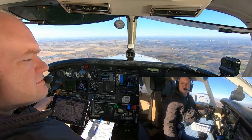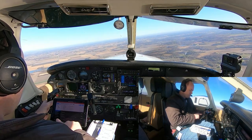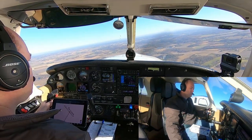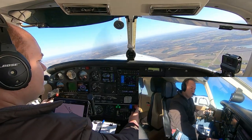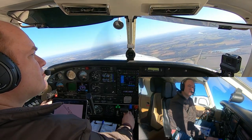I'm sitting there going through my checklist, making sure my seatbelt was fastened, my boost pump was on. When you land, you have your fuel boost pump on as a backup to your mechanical pump that's attached to the engine, just making sure you've always got fuel pressure for when you land in critical phases of flight.